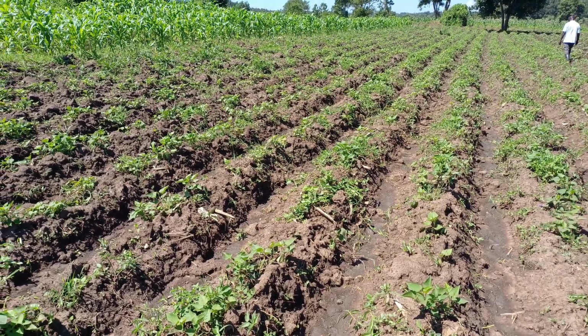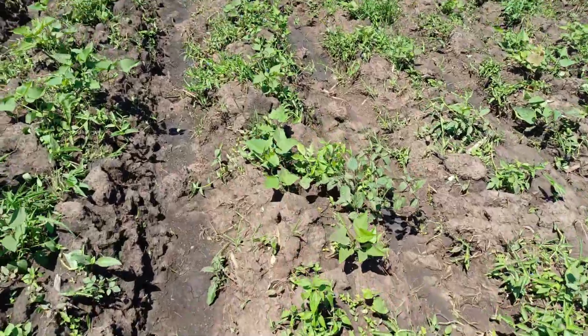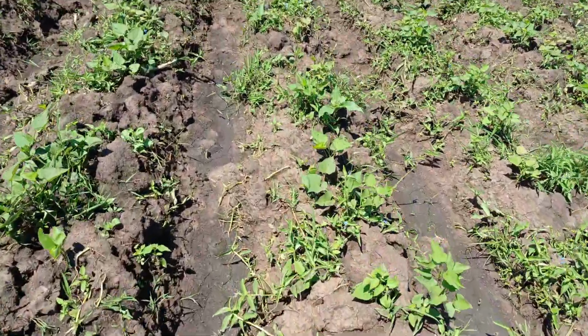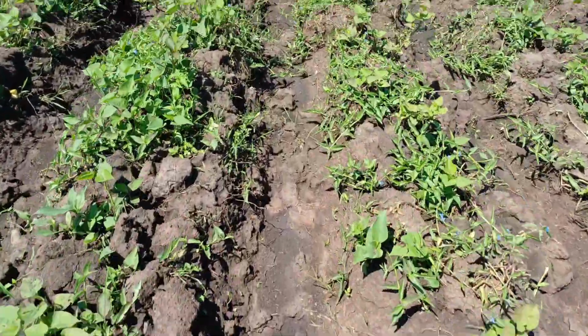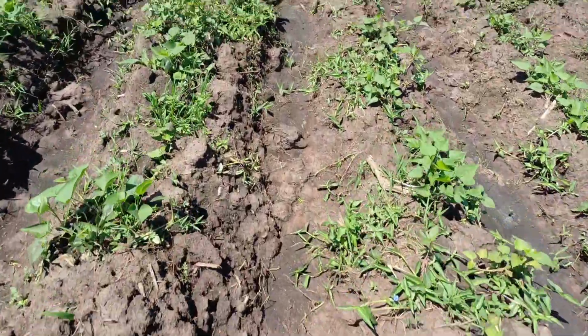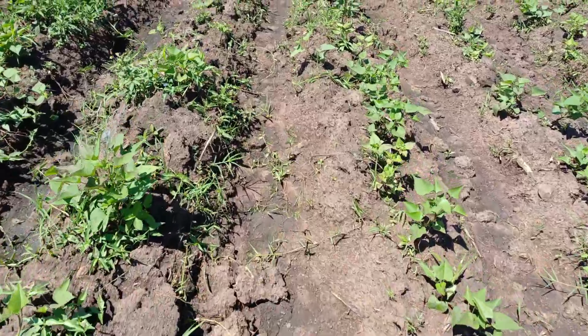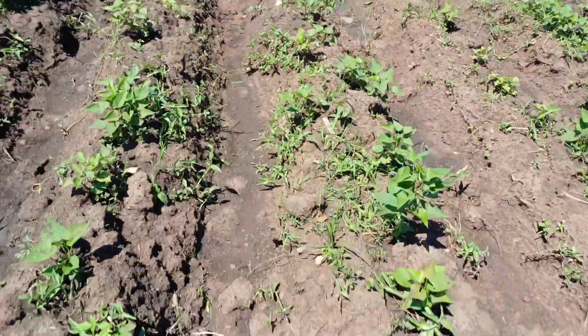So we caught up with one of our neighbors who's leased land to grow sweet potatoes. You can see how neat they are, and they expect to harvest in August. So if ours are planted now, we'll expect to harvest a month later, which would be September. Let's see what the landowner says.